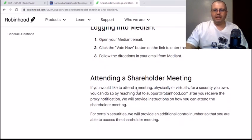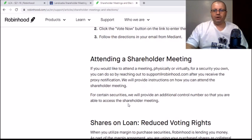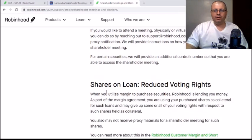It says here, attending a shareholder meeting. If you would like to attend a meeting physically or virtually for a security of your own, you can do so by reaching out to support@robinhood.com. After you receive the proxy notification, we will provide you instructions on how you can attend the shareholder meeting. For certain securities, we provide additional control numbers so that you are able to access the shareholder meetings. Shares on loan reduces voting rights.